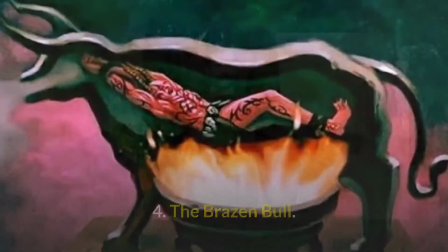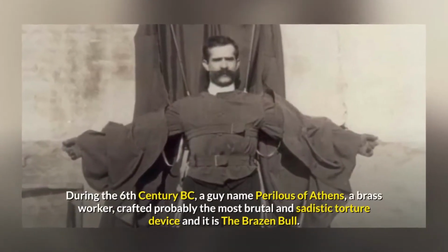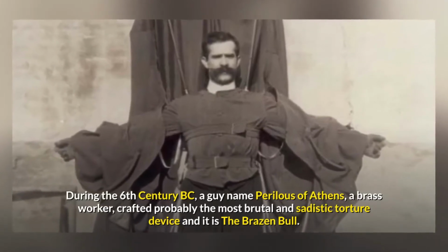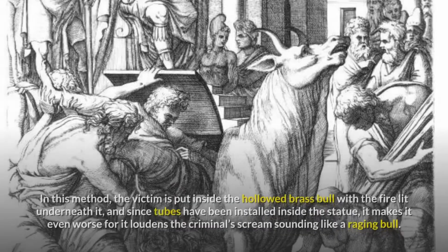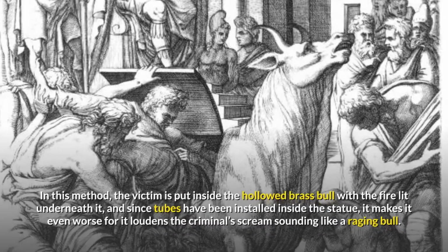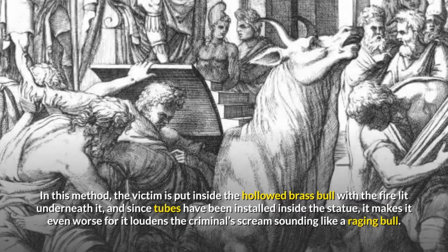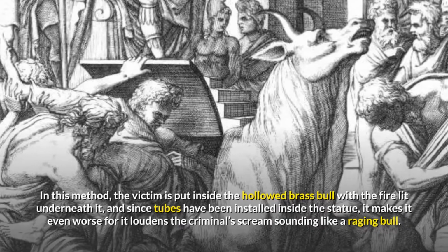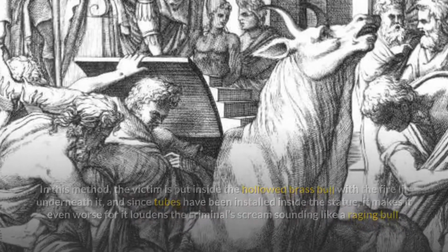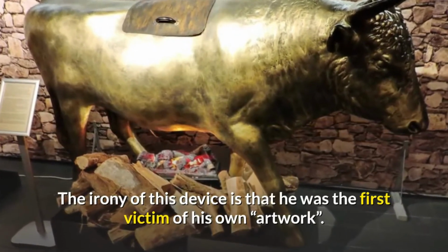4. The brazen bull. During the 6th century BC, a guy named Perillus of Athens, a brass worker, crafted probably the most brutal and sadistic torture device, the brazen bull. In this method, the victim is put inside the hollowed brass bull with a fire lit underneath it, and since tubes have been installed inside the statue, it makes it even worse, for it amplifies the criminal's screams, sounding like a raging bull. The irony of this device is that he was the first victim of his own artwork.